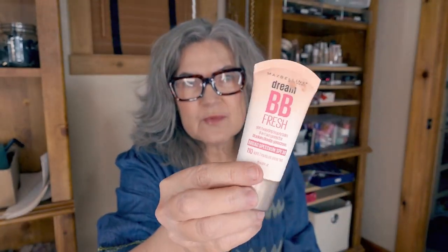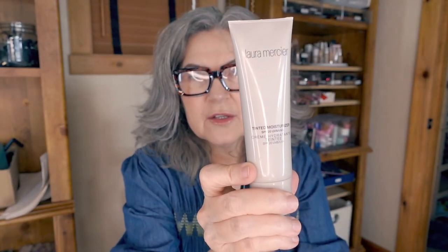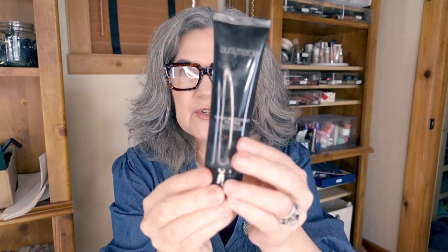Maybelline BB cream. This is one of my holy grails, so I am going to keep this and finish it, provided I don't have a reaction to it. I'm going to test that very carefully. Tinted moisturizers, Laura Mercier. I hate the regular one. I'm decluttering that, but I do indeed really enjoy using tinted moisturizer, the oil-free one. I have dry skin, so as long as I moisturize first, I put this on top, not as a moisturizer with my fingers, but with a stippling brush, and I really like it. So I'm keeping this.